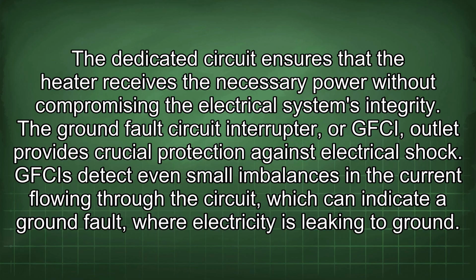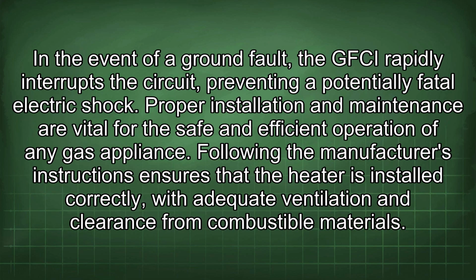The ground fault circuit interrupter, or GFCI, outlet provides crucial protection against electrical shock. GFCIs detect even small imbalances in the current flowing through the circuit, which can indicate a ground fault, where electricity is leaking to ground. In the event of a ground fault, the GFCI rapidly interrupts the circuit, preventing a potentially fatal electric shock.